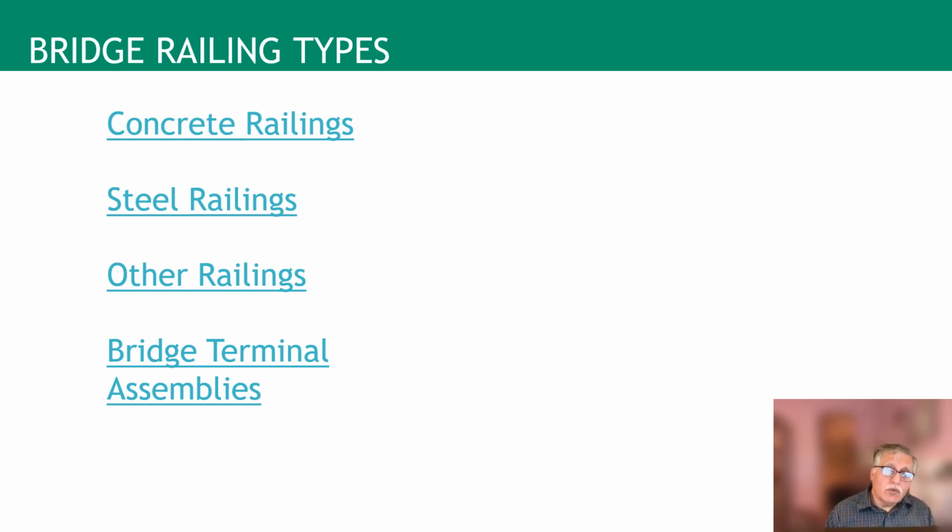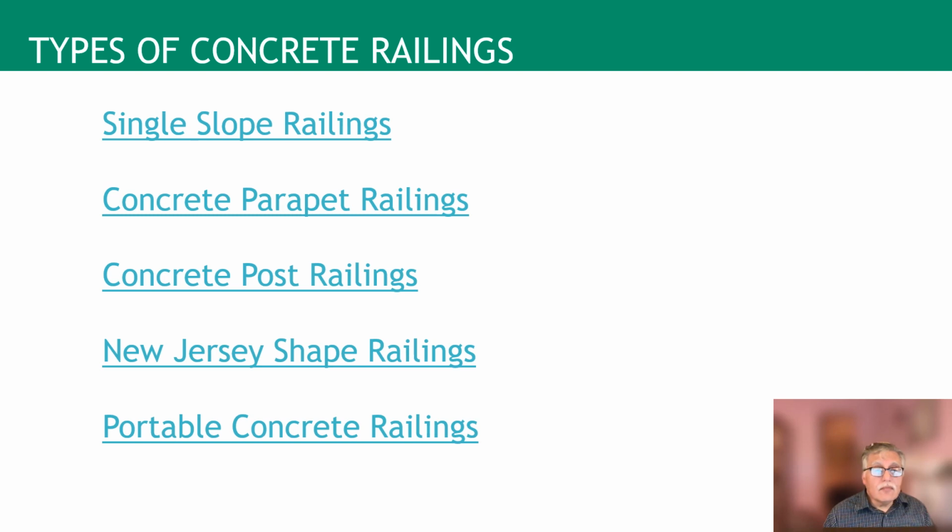So back to this slide. We have concrete, we have steel, we have other, that is for masonry or wood, and then finally we have also the bridge terminal assemblies included in this guide. This guide also subdivides the concrete into different types as well. Single slope, parapet railings, those for the sidewalk railings and maybe safety curbs and that stuff. That's for parapet. There is a certain amount of bridges that have concrete post railings in New Jersey, and the portable concrete railing.